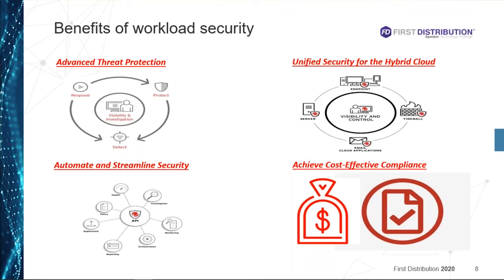Let's look at unified security for the hybrid cloud. Now, cloud and data center connectors automatically discover workloads running within your hybrid cloud environments for full visibility and automated policy management. And this comes from feeds deriving from your endpoint, your firewall, email, cloud applications, as well as servers, while still providing complete visibility and control of those environments. This helps you eliminate the cost of deploying multiple point solutions and achieving consistent security against physical, virtualized, cloud, and container environments with a lightweight single agent management console.